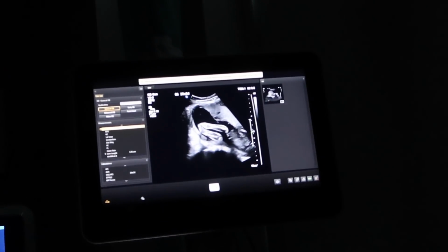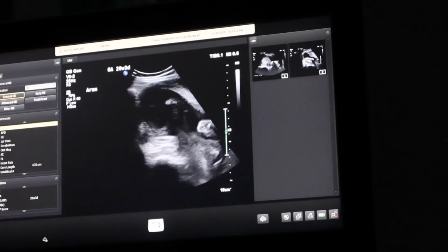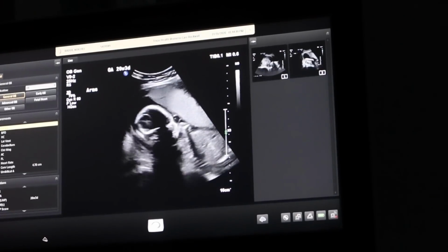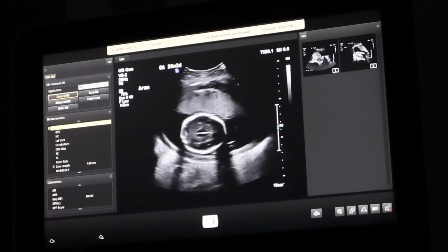Oh my gosh, you're cute. You're kind of curled up. Yeah, well the little butt's down, so it would be hard for me to even see right now what gender it is. Okay. Raider number 4. There he or she is.